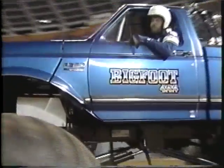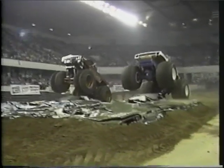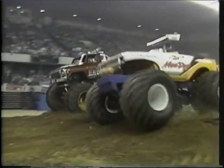Of the drivers who have flipped monster trucks while racing with TNT, Dale Hancock of Evansville, Indiana, went end over end while racing in Freedom Hall in Louisville, Kentucky. Here's his reaction just after the mishap aboard Crimson Crusher.